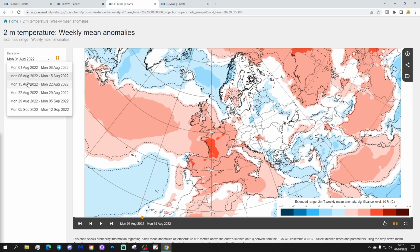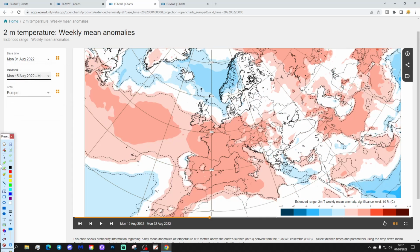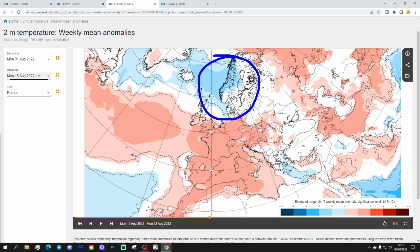The temperature anomaly for week 3 looks like this. So much of Scandinavia goes cooler than average now. Definitely becoming cooler there in the far north of Europe. However, it still looks very warm across most areas. So again, Ireland, Portugal in the extreme west, all the way toward the Balkans in the east, and all areas in between, looking warmer than average.